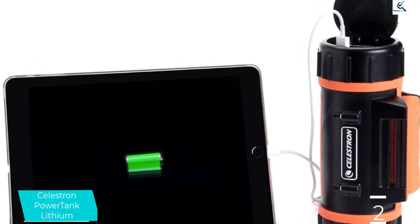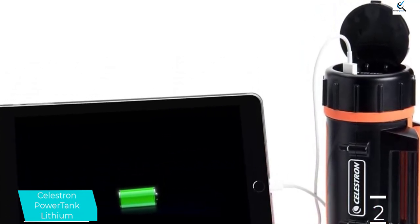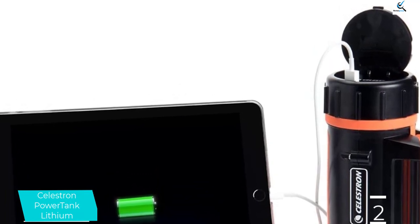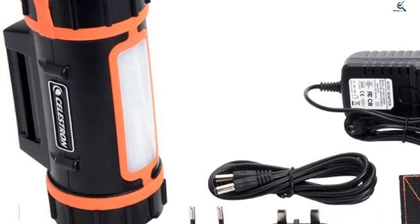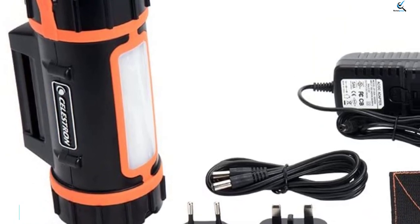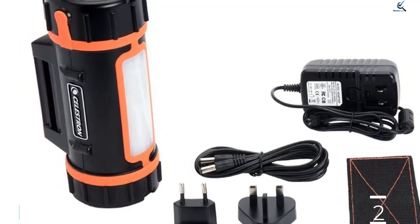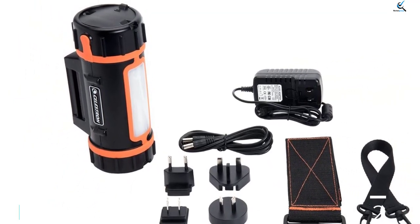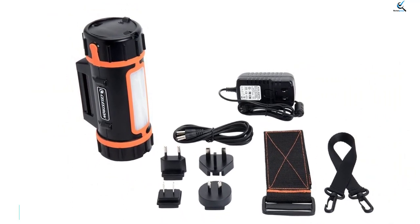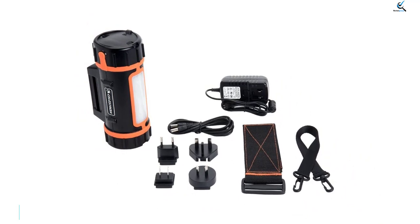Keep your telescopes, smartphones, tablets, GPS systems, cameras and other USB-powered devices charged and ready with PowerTank Lithium, the ideal outdoor portable charging solution. When the session is over, turn on the bright white LED flashlight to illuminate your site and ensure no lens caps or eyepieces are left behind in the dark. When you're not observing, keep this battery charged and at the ready for unexpected emergencies.